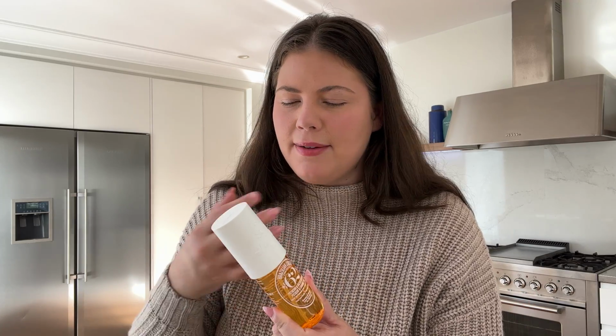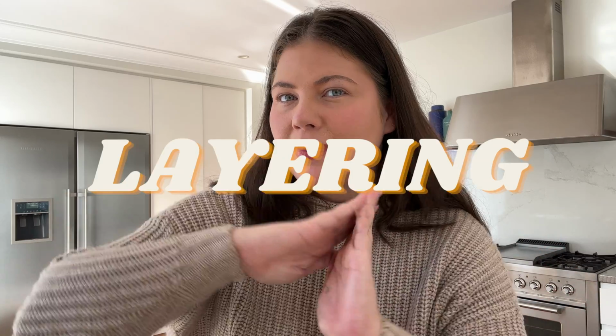Now, a lot of people say that the Sol de Janeiro body mists don't have a long staying power, but I actually disagree. I reckon the majority of body mists have a moderate staying power of about 5 hours, which for a body mist, I think that's pretty good. Most body mists you'll find last that long, and if you want something that lasts longer, you should pretty much get a perfume. But here's a tip: layering.